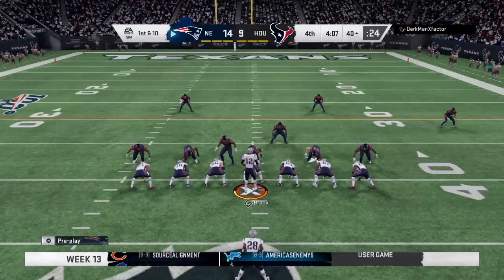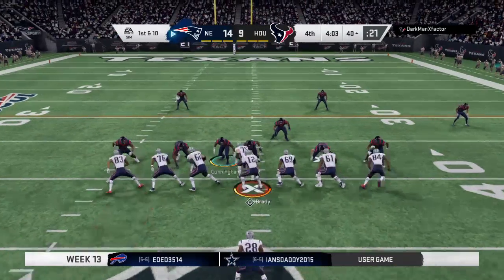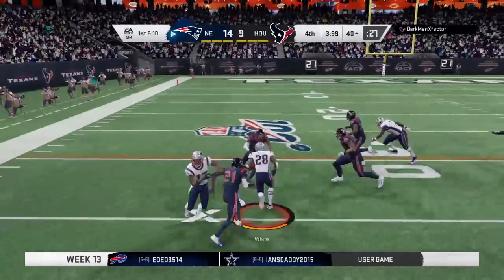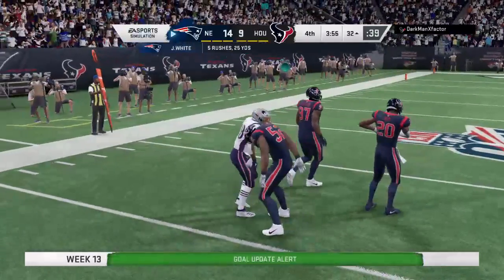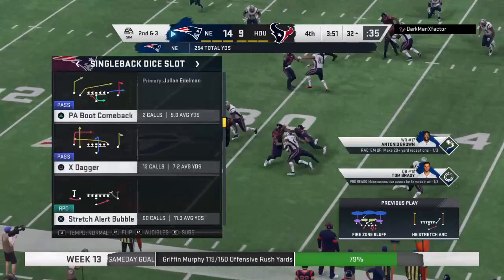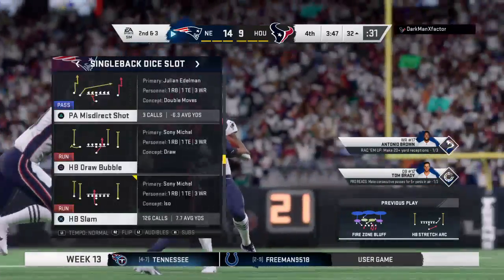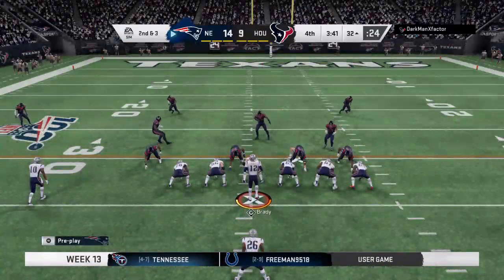So a 1st and 10 now in Houston territory, right at the 40. Going on the ground, it's White. And down inside the 35, he goes to the 32-yard line. It's a 7-yard carry to set them up with a 2nd and 3. Well, with the fumble he had earlier, we know how key keeping the football is here. That fumble earlier probably at the forefront of his mind. Just hold on to this thing.